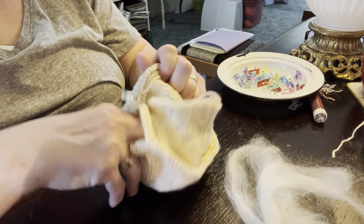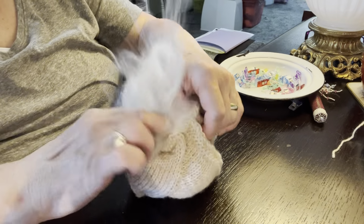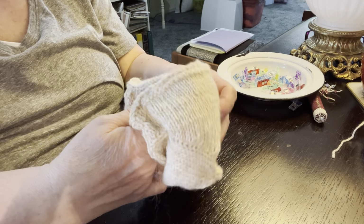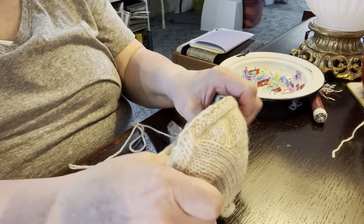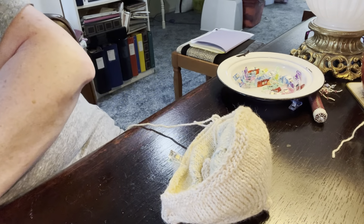So what I'm going to do is stuff the outside part, because you sort of pull it in and you want to make it concave on the inside so it fits on your chest comfortably. And I need more stuffing.